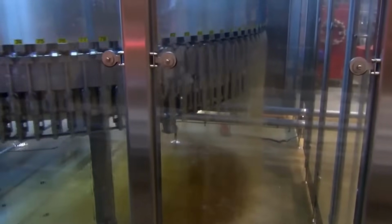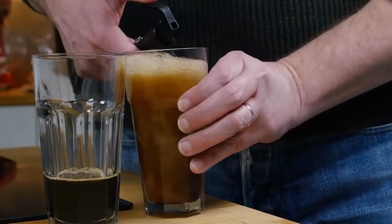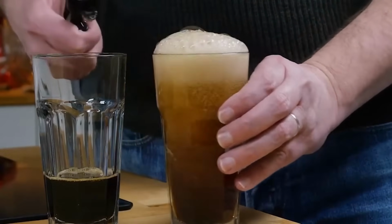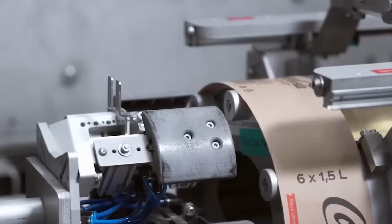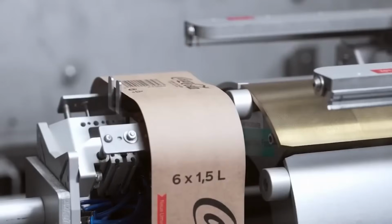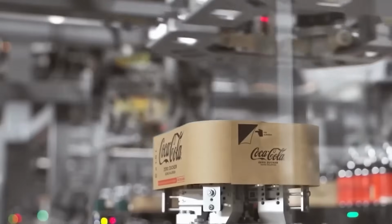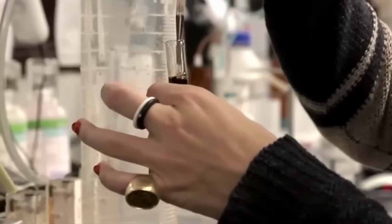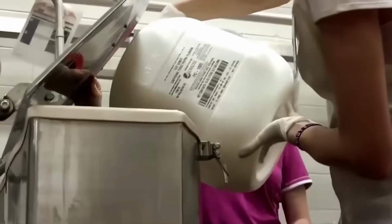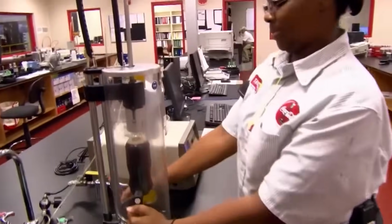In response to evolving consumer preferences, Coca-Cola has expanded its product portfolio to include sugar-free and low-calorie alternatives. The production of these variations follows a similar process to the original formula, with slight adjustments made to accommodate different sweeteners and flavor profiles. The introduction of Coca-Cola Zero Sugar and Diet Coke has required modifications to syrup formulation and taste testing procedures to ensure that these alternatives maintain the same crisp, refreshing experience as the classic version.